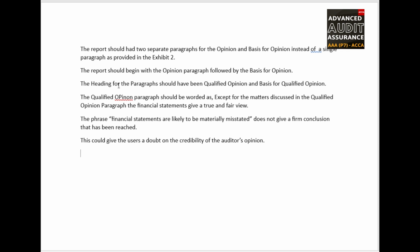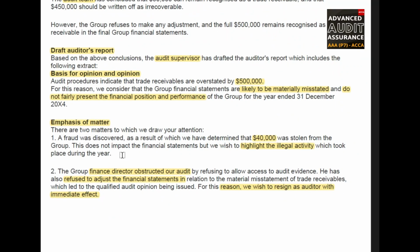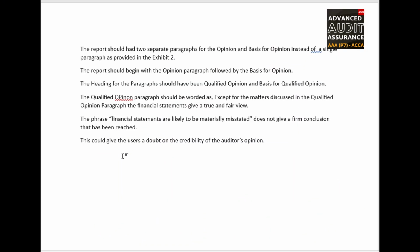Now see, we have made 1, 2, 3, 4, 5 and 6 points up till now. You are having a look at this. Out of 8 marks, we have gained 6 marks. Now let us comment on the basis for qualified opinion. We just commented about the qualified opinion. Now we can comment on the basis for qualified opinion, and we can tell what is wrong and what should have been done.